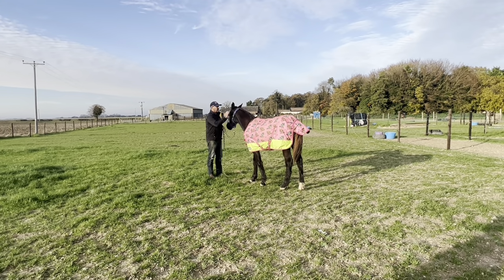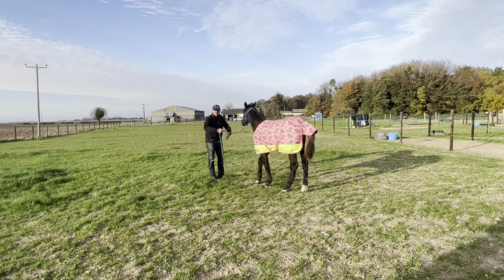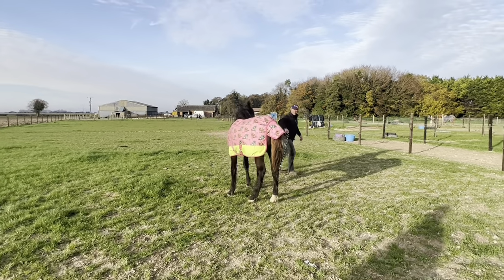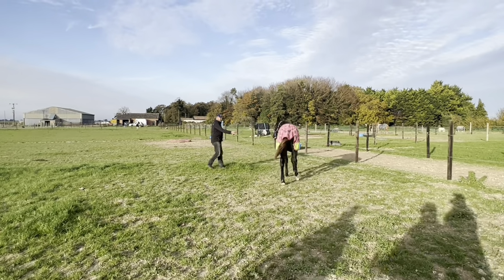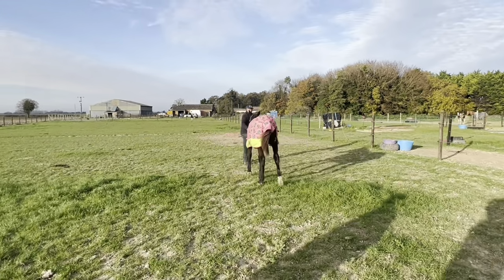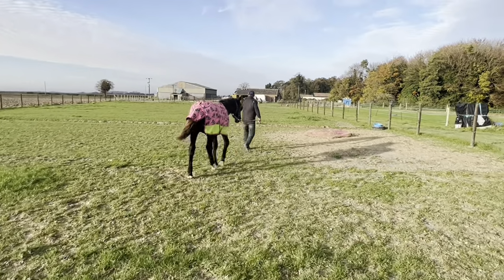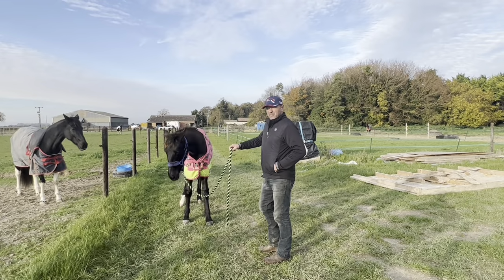Now she's coming in on me a bit here, but I'm not going to do too much at the moment with that. She really wants to get on top, but that's all right. I'm not going to hold her where you did. Try and have it on a loose rein, and then look at her feet. Good girl. That's already an improvement, isn't it? Come on, fella.